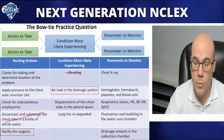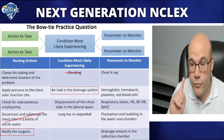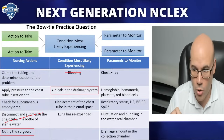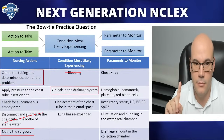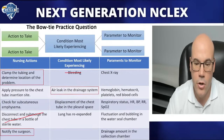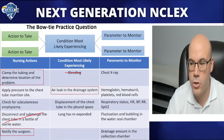Now, checking for subcutaneous emphysema would be a good action. But what is the priority in this scenario? After we call the doctor, the doctor is the only one that can give us the order to clamp the tubing. The tubing should not be clamped. It's not a decision the nurse makes. But after calling the doctor, the doctor is the one that can give you the order to clamp the tubing. And if that order is made, it is the priority. So the correct answer after calling the surgeon is clamping the tube and finding where the leak is.